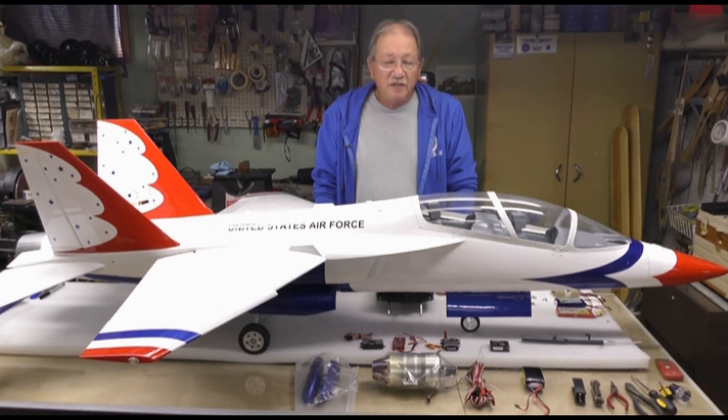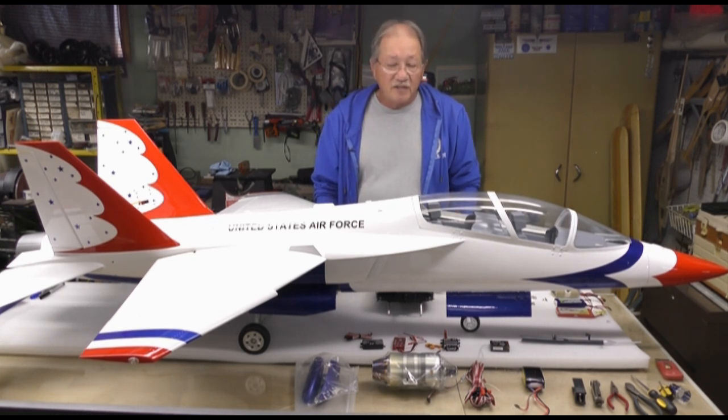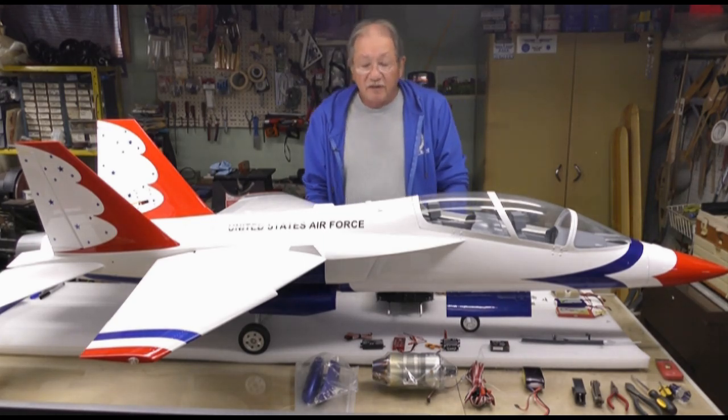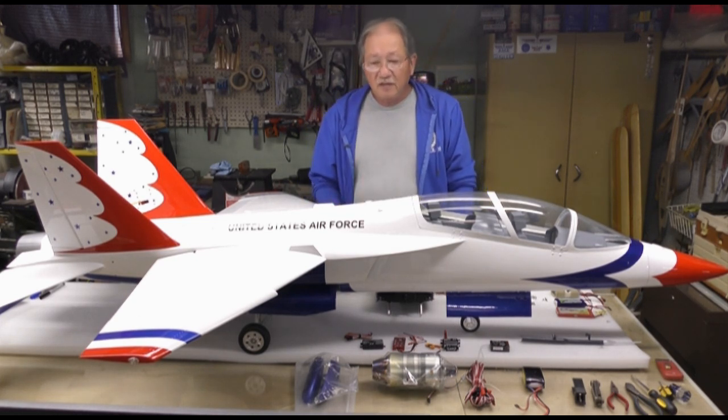It's going to be one of my main prop planes to take out to the field, besides my giant Super Sportster, which I really like. But that is about it for now on the Waco. Like I said, it is done. It's been flown. Actually, I have 3 flights on it because I kept on adjusting the elevator.